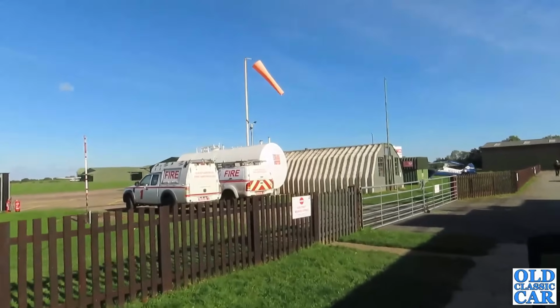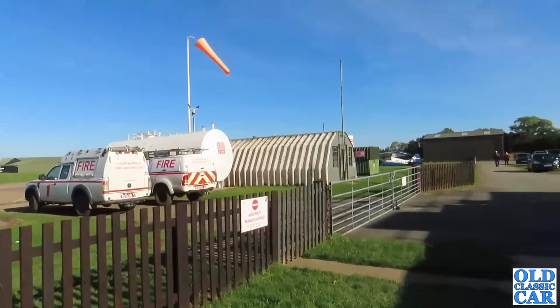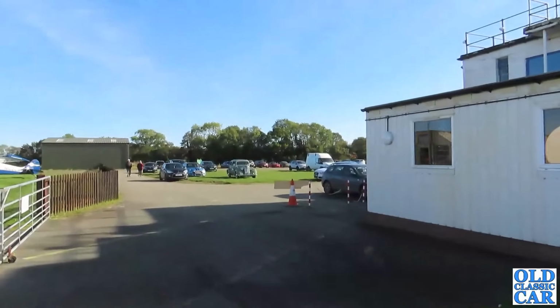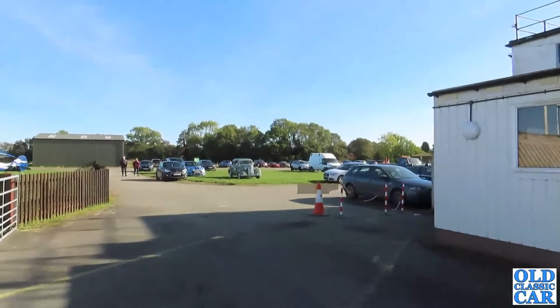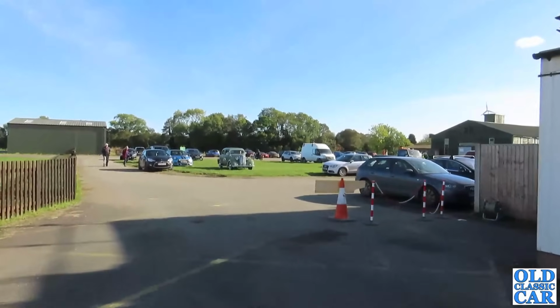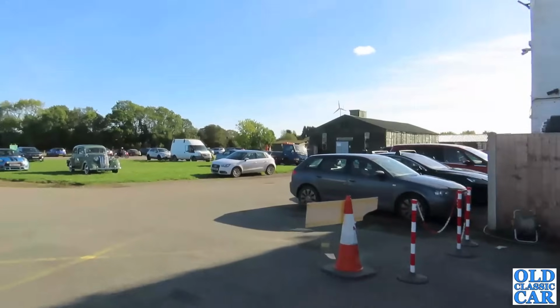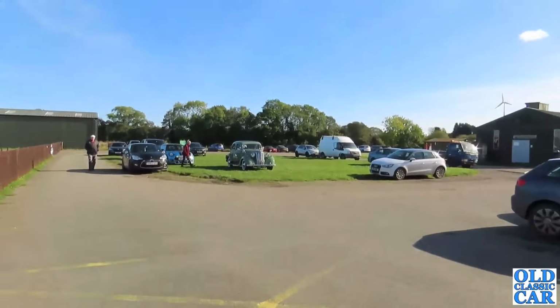Well, that was a nice little pop down to the Sleap airfield, so we will fire up the old pilot and start heading back northwards. So yeah, it's been a nice little run out, grabbing the last of the sunshine before the weather goes to pot. It's a lovely historic location this is, so it's always a treat to come down here.